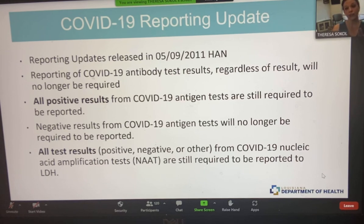So as facilities, and I presume a lot of facilities are going to shift toward using the antigen test for the routine staff testing, you will not have to report the negative test. We'll only need to report the positive test. So I think that's going to certainly make that reporting a little less burdensome.